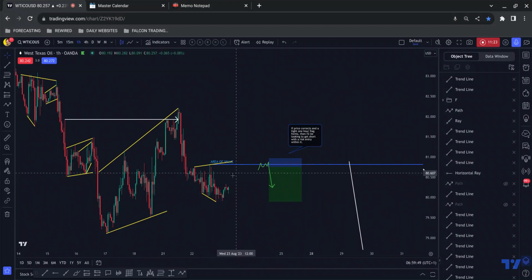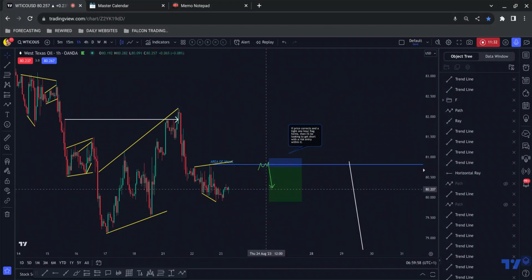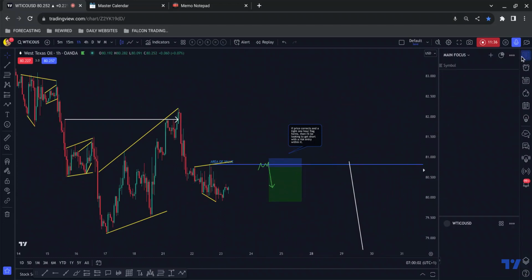If price came up again, let's say this got wider and wider, and then we got that M style pattern again, let's say price then pushed up to here, I would be able to manage it to these lows for something in the region of 4%. So that is West Texas Oil USD.